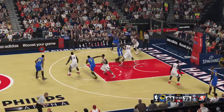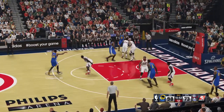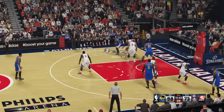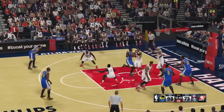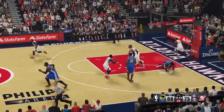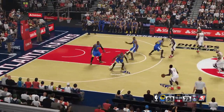Now the pass to Ezeli. We're just over a minute into this final quarter of play. 6 on the shot clock. Here's Holiday. Blocked. Here's Schroeder.